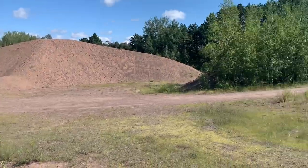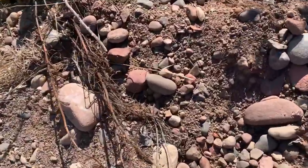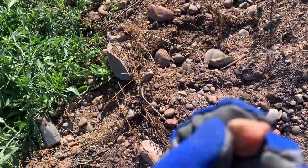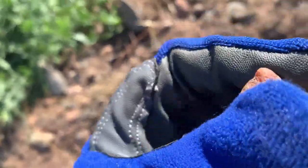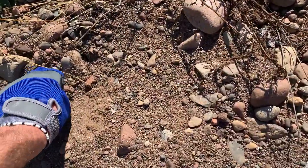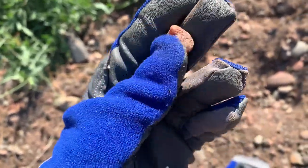Just doing a little bit more glancing on the surface. Putzing around. You can see that bright red little shiner right there. Can't see too many bands in there, but it's definitely a nodule. Nope. But I'll take that home and get that one cleaned up.